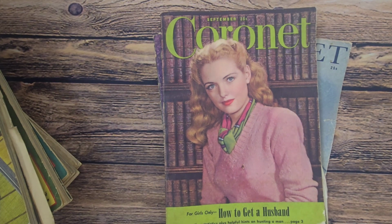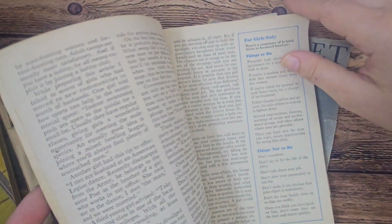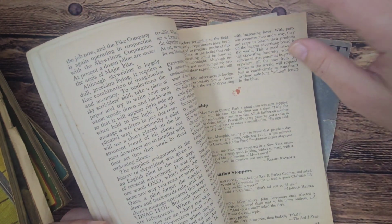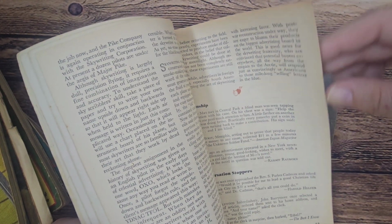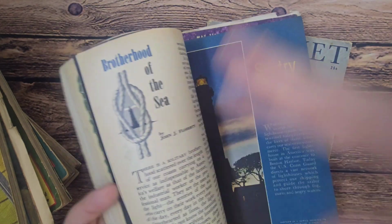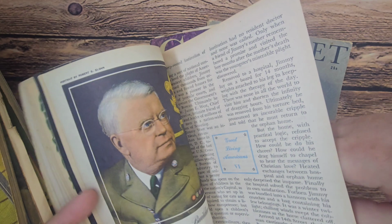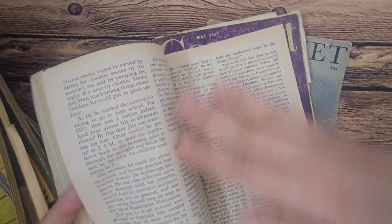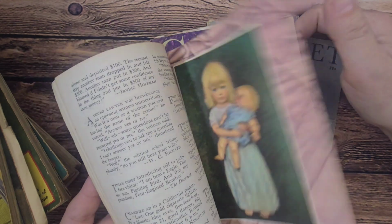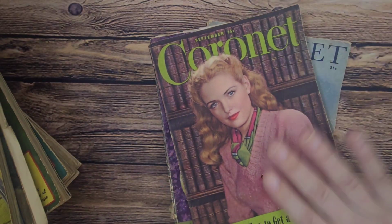I love this one that says how to get a husband for girls only. So let me know if you'd like me to go through page by page and maybe read some of these little shorter stories or something like that. I thought it would be fun and interesting to time travel back to the 1940s, because there's political stuff in here, fashion, there's all kinds of stuff. It's a very eclectic type of magazine. I would really love to see something like that.